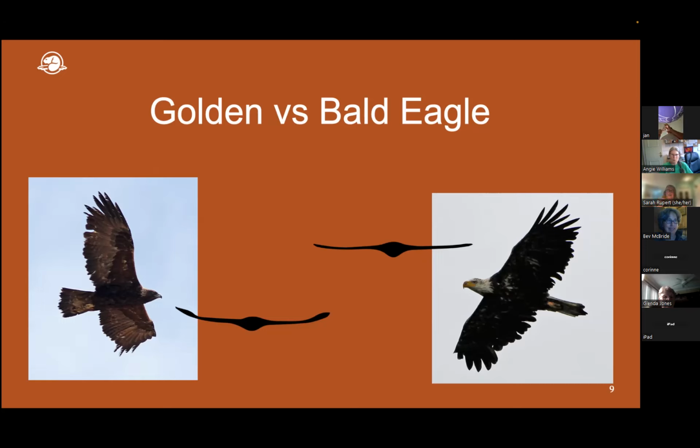So one of the things you can look for is, what do they look like in flight? When you look at a bald eagle, their wings look really flat. I always say they look like a surfboard, like one of those old wooden surfboards with kind of the rounded ends and super flat in flight. Golden eagles will always have a slight dihedral to them.